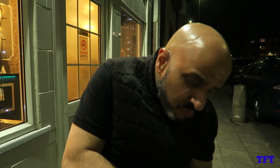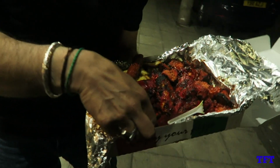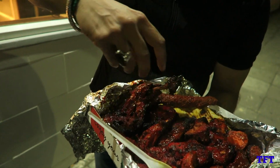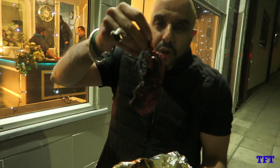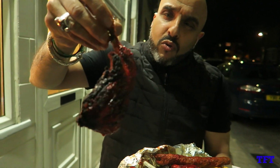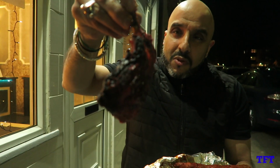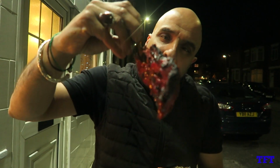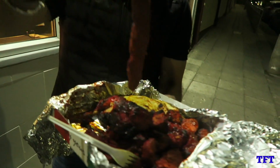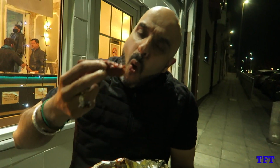Wow. Have a look at this here. Here's the chicken breast. Look at that. If that is not food porn, I don't know what is. Look at that. And you know what? It tastes just as good as it looks. Actually, it tastes better than it looks. We got another shish here. Let's give this a whirl. Wow.